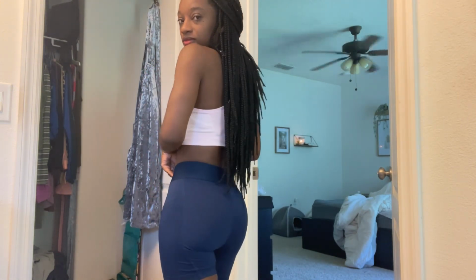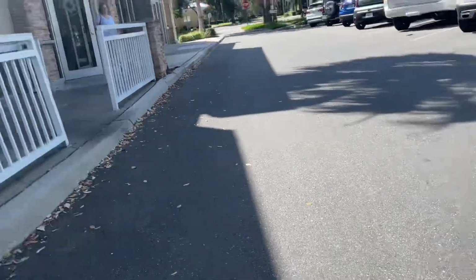This is just the outfit that I'm wearing to my Pilates. It is Adidas biker shorts and a sports bra that I believe I got from Ross. I think it's the brand Skechers.